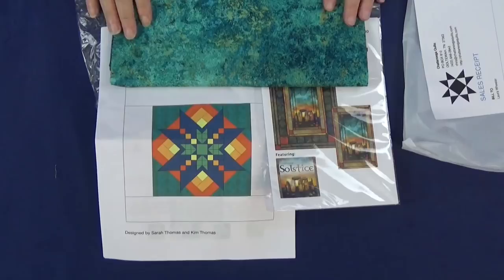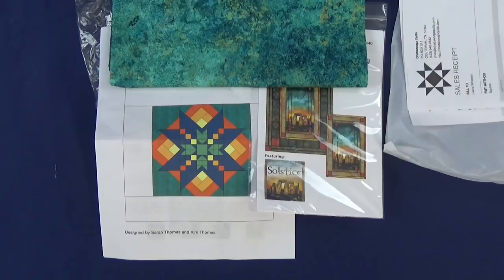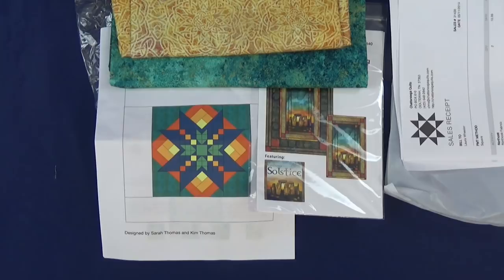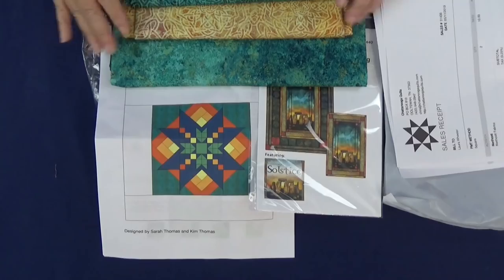I just thought that was so pretty. I'm going to use all the blocks, but I have to follow their patterns, and that includes their colors. But my joining of the blocks and any borders, any sashings, that's all on me. And I'm wanting to really focus in on these blues and golds, because I really like those. So I've got myself a nice little start for my sashings, and I'm still trying to work that out. Still not sure what I'm going to do. But that is what I've picked up from Chattanooga Quilts in Ooltewah.